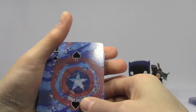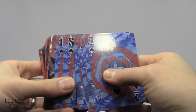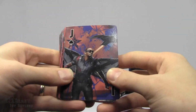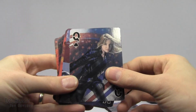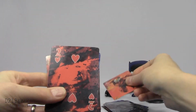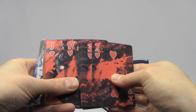Oh, well, this isn't what I was wanting to see. Looks like all the numbered cards are just a generic image, and all the face cards are actually characters. Well, we've got Falcon for the Joker. We've got Sharon Carter, surprisingly, for the Queen. Bucky for the King. Iron Man for the Ace. More of this generic picture crap. Man, that kind of disappoints me. That really disappoints me.